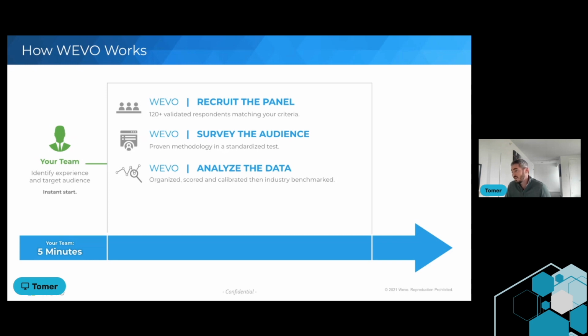Then the real smart part of our platform is taking all that data that we've collected, all the participants' feedback, and sorting it and structuring it into a report, which I like to say tells the story of how your audience is responding to the asset that you're testing. That report has three main analyses in it.